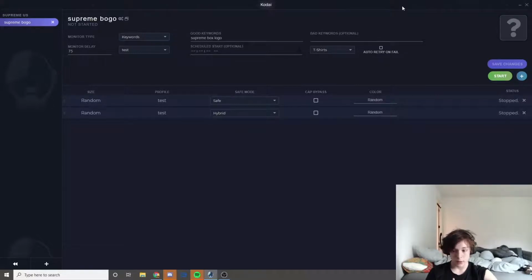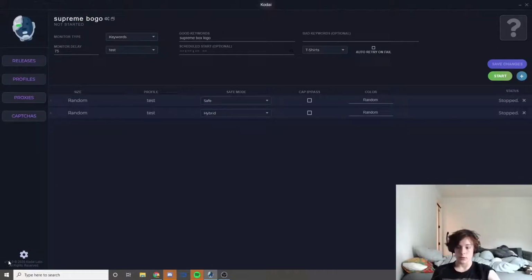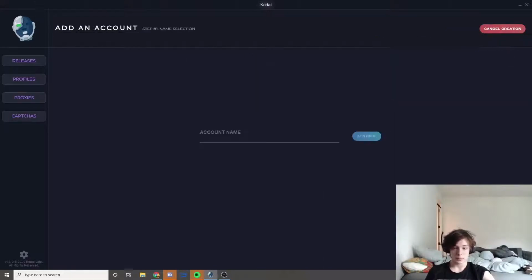But wait, before the release starts, you need to make sure that you are solving Captchas. So you want to open a Captcha solver for Supreme. How you do that is you hit the little back button here and go to Captchas. I already have a couple emails set up with my Captchas. I have 3 Captcha solvers right now. All you got to do is hit the plus button, make a random account name. So we'll just call it test. If you want, you can use a proxy. You don't have to. You can just use your local IP.